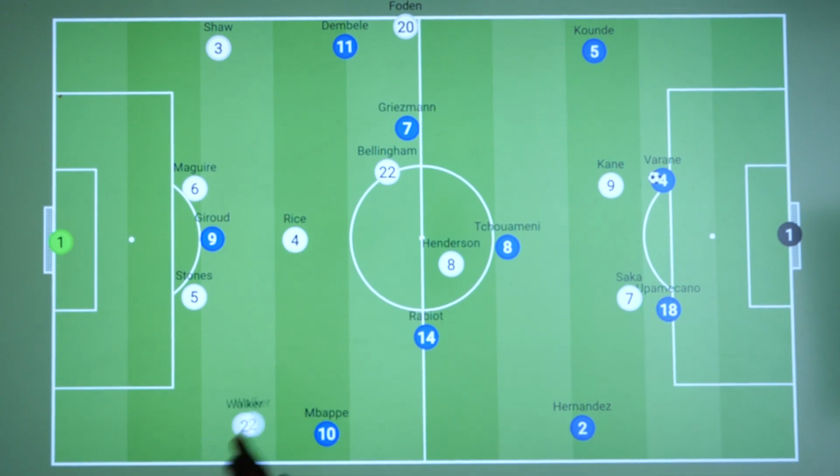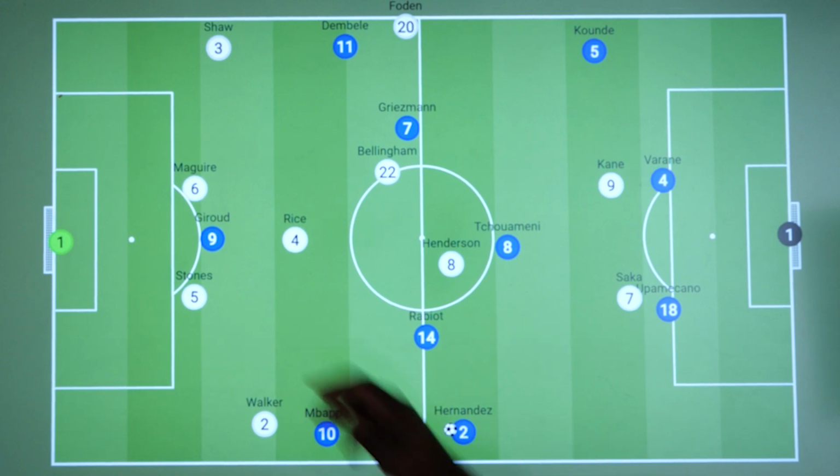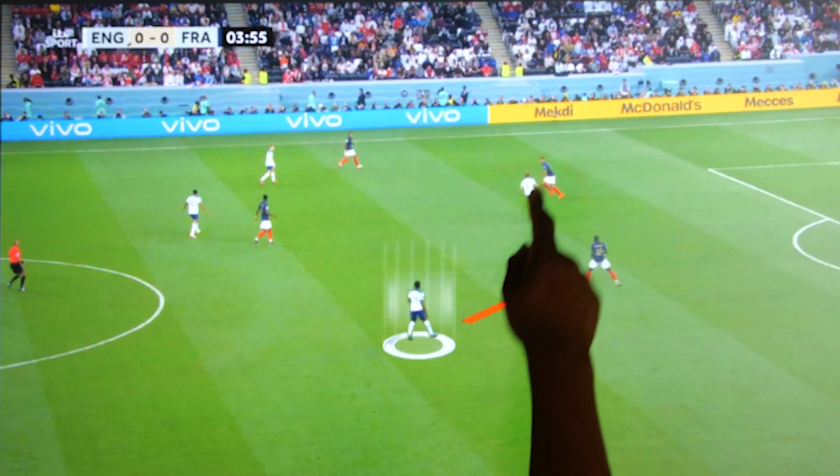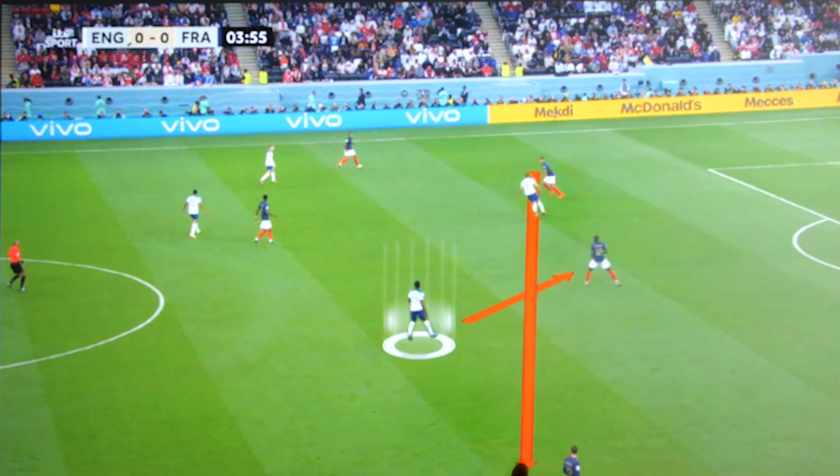But potentially having your fullback 1 versus 1 against Mbappe is bad enough, but adding one of the best attacking fullbacks in Europe to that equation, making it a 2 versus 1, is even worse. So this was not the best ploy by Southgate, and they were lucky not to be punished. So here we see Saka coming from out to in, and on other occasions France were able to work the ball to Hernandez, and he would then drive up the pitch.